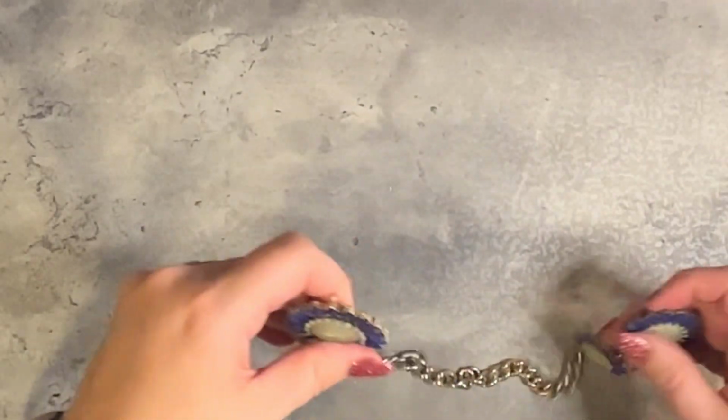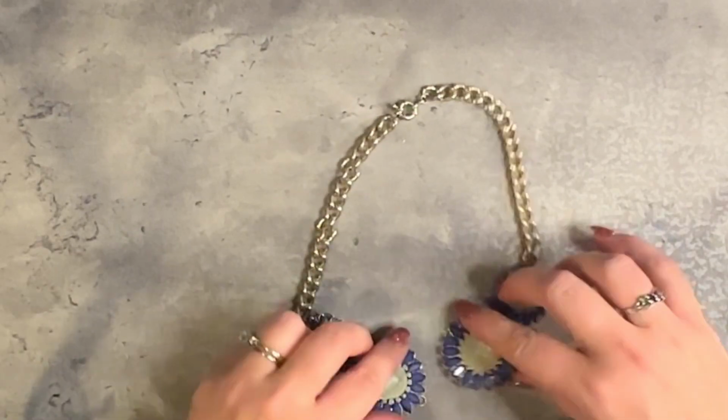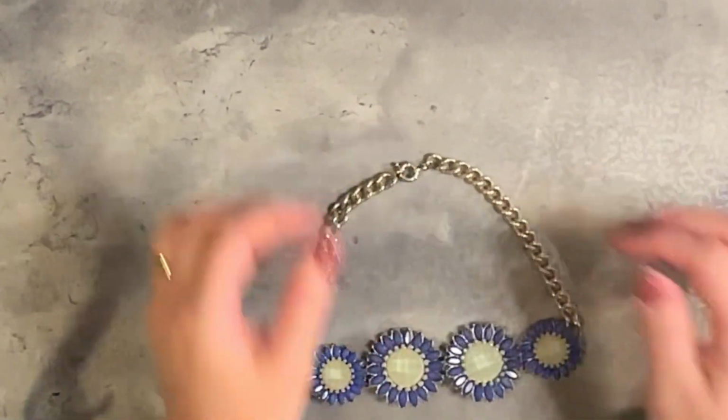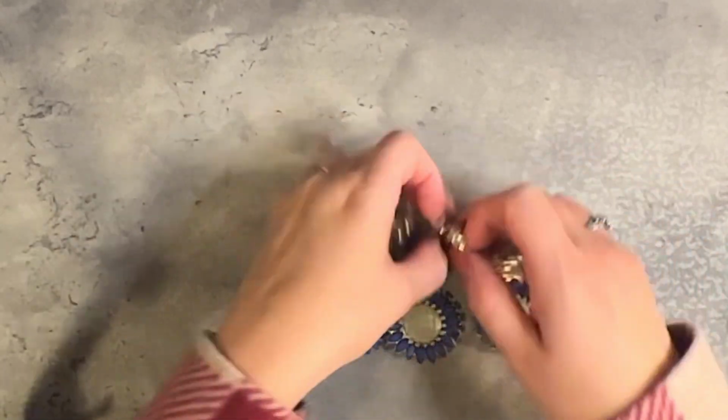And then, okay, so this one, I'm just going to open this one back up and then connect it like that, and that should be good to go because that's how the rest of them are. So it just came loose a little bit.